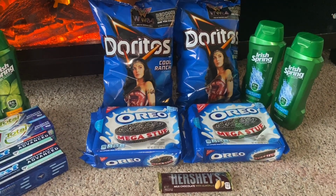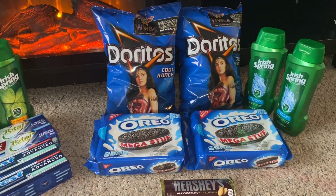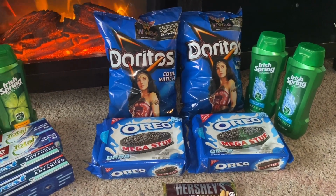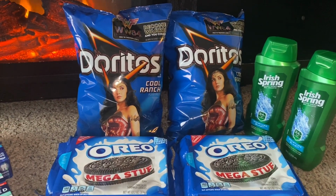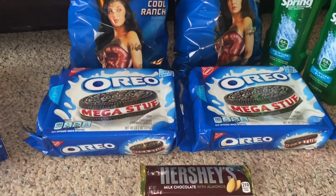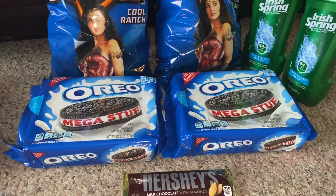In this transaction, my goal was to get back whatever I had to actually spend out of pocket, and I was able to do that. So with the Doritos this week at Walgreens, they are priced at 2 for $5 or $2.50 each. Same thing with the Oreo Mega Stuffed cookies. They are priced at 2 for $5 or $2.50 each.